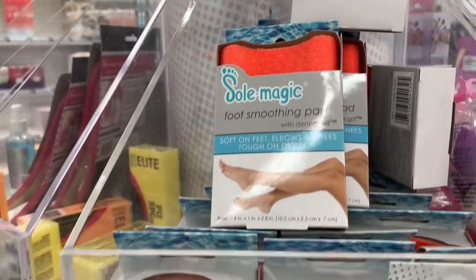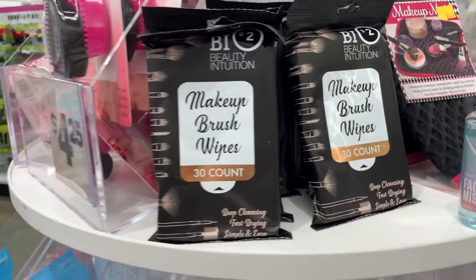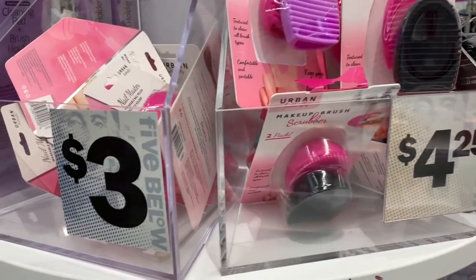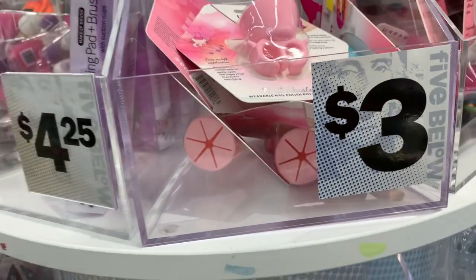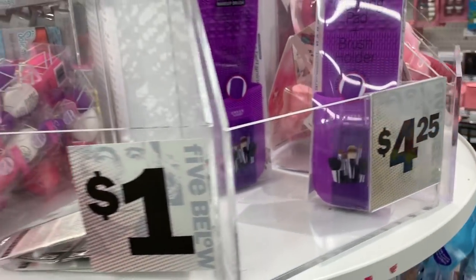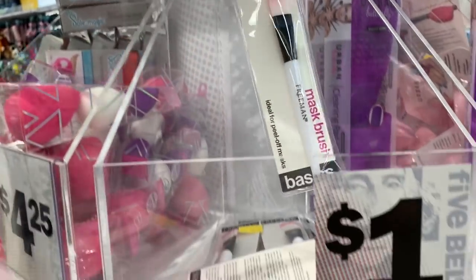If you need to scrub your feet, $3.25. These are much harder, those are $1. Makeup brush, carrying bag, makeup brush wipes, makeup brush scrubbers. I know sometimes people use these when they're using their Cricut. I don't know exactly what for, but on TikTok, I've seen a lot of people wearing those while using their Cricut. If you are a crafter and if you have a Cricut, please let me know down in the comments what you're using that for when you're running your Cricut.